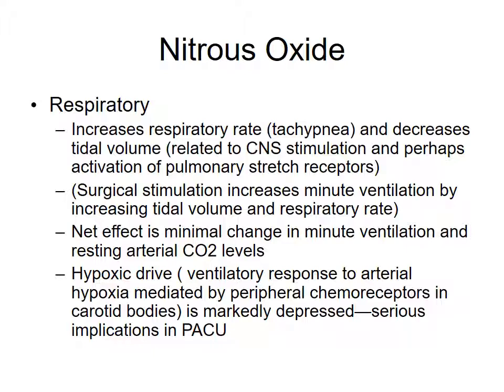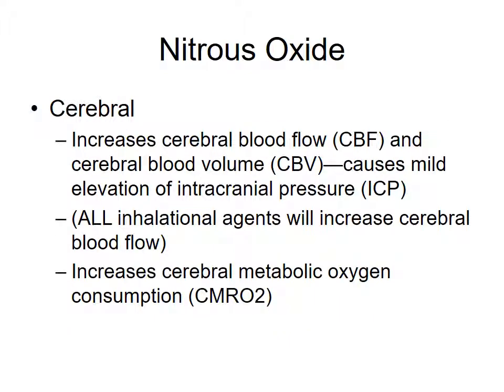Hypoxic drive is markedly depressed with nitrous oxide, okay? And that's a serious implication in the PACU. So not only do you have washout or diffusion hypoxia occurring, where all of that nitrous is flooding into the alveoli, pushing the oxygen out so they can be hypoxic, but in addition to that, their hypoxic drive is decreased, so they're not breathing as much anyway. So you need to put oxygen on them and watch them for a few minutes. But again, this is transient, usually goes away very quickly.